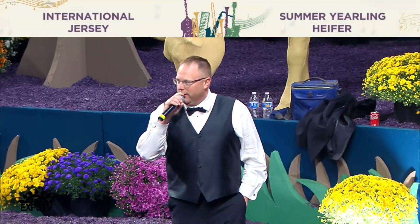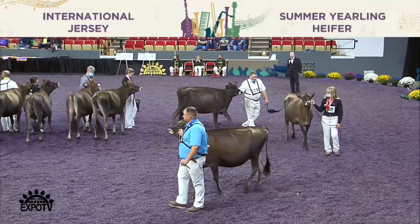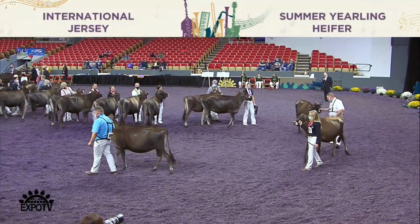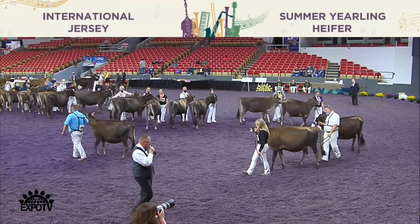Well, ladies and gentlemen, just an outstanding group of heifers once again all the way down. And with that being said, a heifer for Kevin and I that really soared herself to the top. A heifer that's born late July. She's so big for her age. She shows straight lined. A heifer that moves exceptionally well.